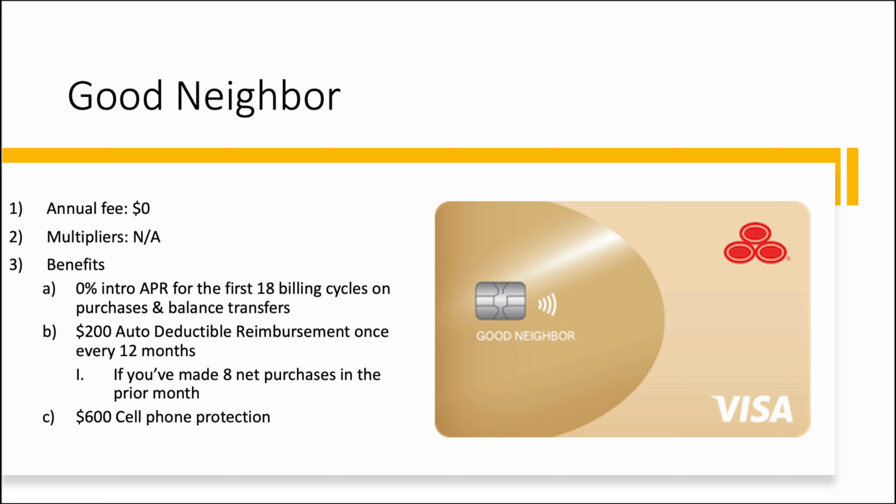So you're looking at a 0% intro APR for the first 18 billing cycles on purchases and balance transfers. Now, the next 2 points here are going to be the same for each one of the cards, so we'll just talk about it here.